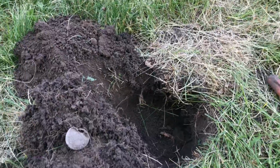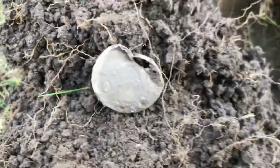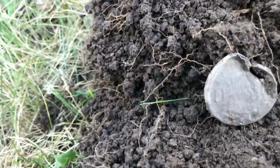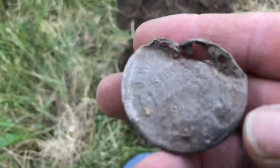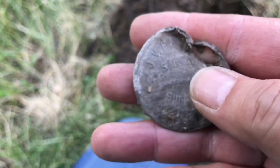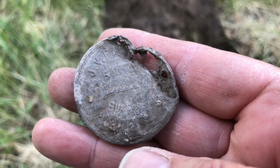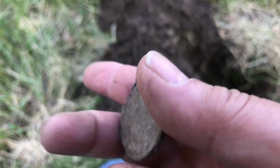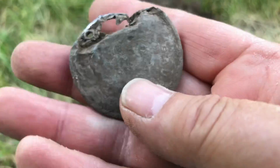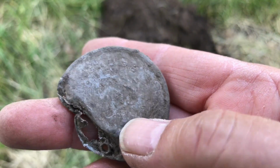Oh, this is interesting. This is a hole I dug the other day, and right next to it, I'm still getting a tone, and I got this, and it was about 8 inches down, all the way at the bottom of this hole. It's easily 8 inches. It's a kind of mangled token, and says JVF. I might have to try to clean this up a little better. Can't really tell what it says, but it's kind of cool. I'm happy to find something with writing on it, and I'm sure that there's a story behind it that I would love to find out.